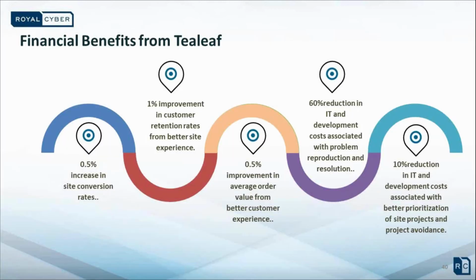Let us look into the financial benefits of Tealeaf. Because of Tealeaf, you can see on average a 0.5% increase in site conversion rates, 1% improvement in customer retention rates and better site experience, 0.5% improvement in average order value from better customer experience, 60% reduction in IT and development costs associated with problem reproduction and resolution, and 10% reduction in IT and development costs associated with better prioritization of site projects and project avoidance.